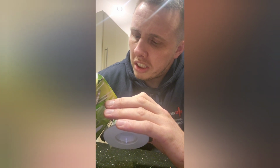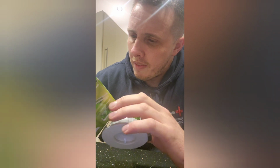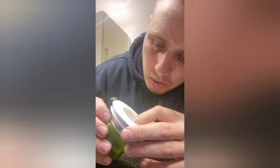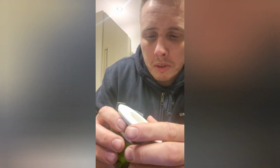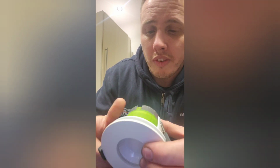I mean, crystalline optics, engineered recessed back lens. I don't know what that means, but you can actually see the LEDs look minting on them as well. I'm not trying to sell these, but this is a really good fitting.